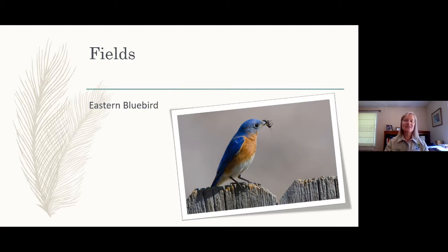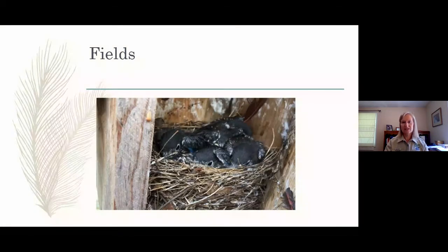I do want to share with you a nest box that was, again, this box is on my property here at my house, and I took this video inside this nest box back the first week of May. This was the first brood for these bluebirds, and they went on to have a second brood in this box after this brood was complete. So let's take a look at this.